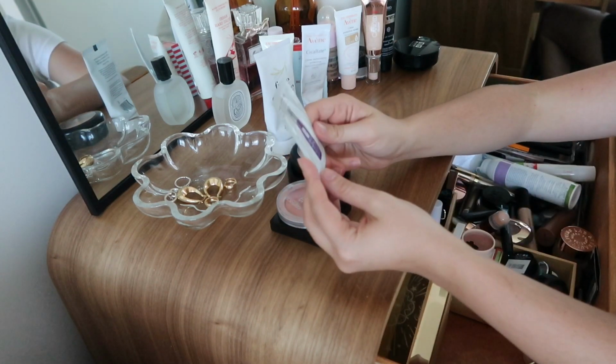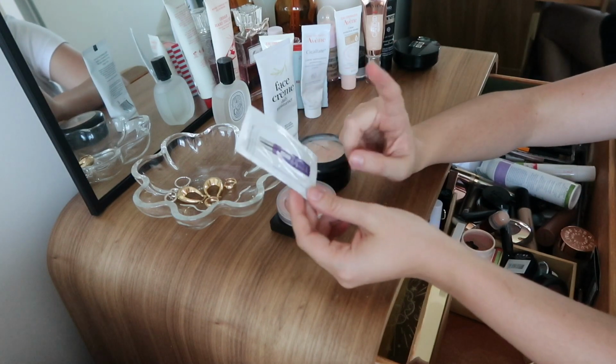Then I've just got a little bit of a Clinique tester, so I'll probably put this in my skincare pile.